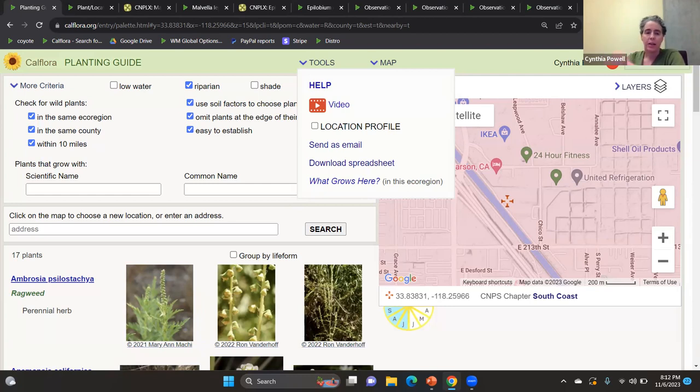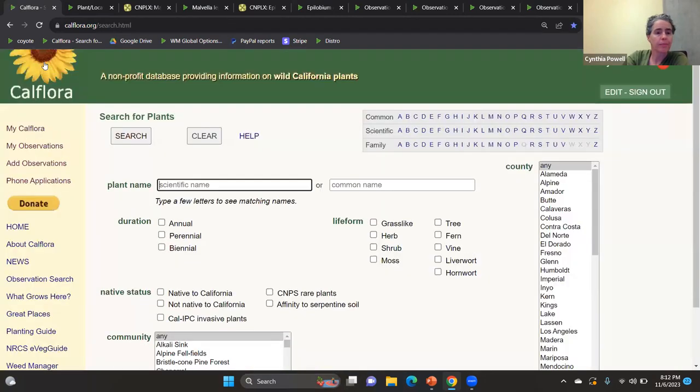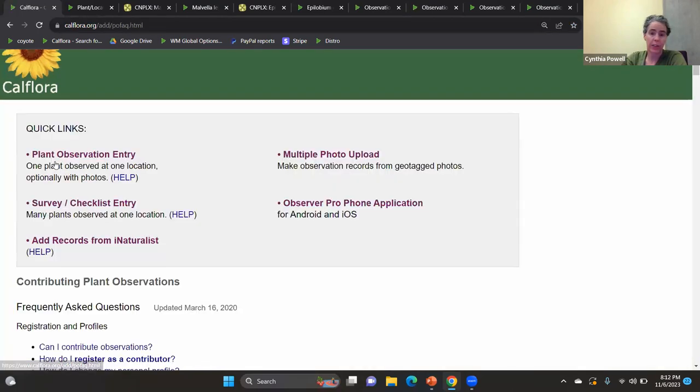We have an algorithm that every month pulls in observations from iNat. And if you want to make sure your observations from iNaturalist are making it into Calflora, here's how you can do that. Let's go back to the homepage and go to add observations. This is a list of many different ways you can add observations. Brent, Ann, Neil, and BJ probably used either the photo upload or just adding one observation at a time.